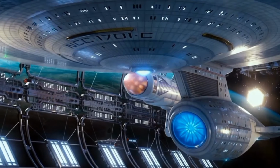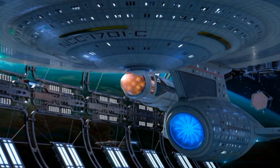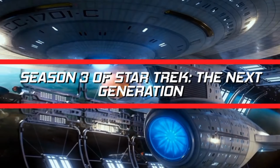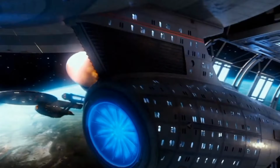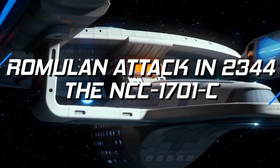The NCC 1701C is one of the most significant iterations of the ship, even though it was only seen in Yesterday's Enterprise, an episode of Season 3 of Star Trek The Next Generation. While protecting the Klingon station Narendra 3 from a Romulan attack in 2344, the NCC 1701C was destroyed.